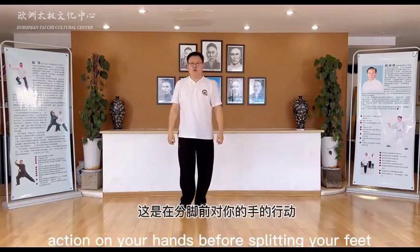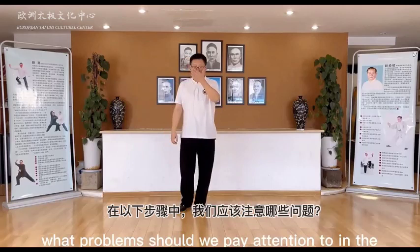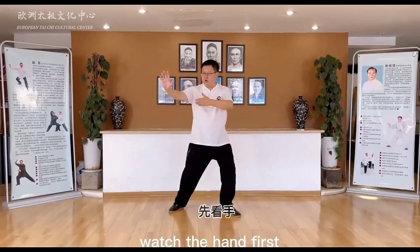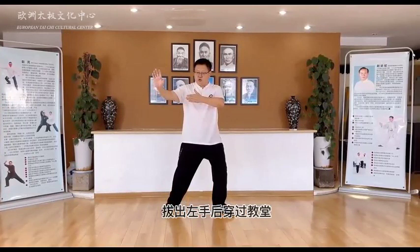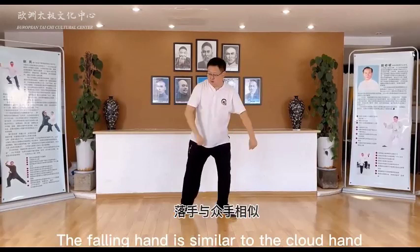This is the action on your hands before splitting your feet. What problems should we pay attention to in the following steps? The split foot has two parts, the hands and the feet. Watch the hand first. After pulling out, left hand cross the chest, right hand down to draw a circle, leading the right nerve. The falling hand is similar to the crow hand learned in the last classes.